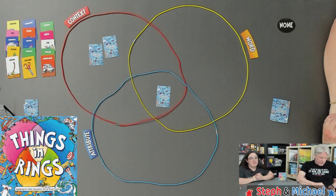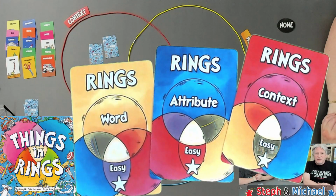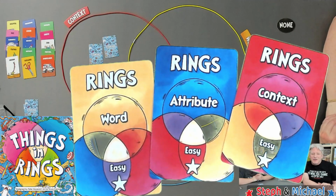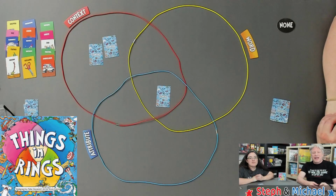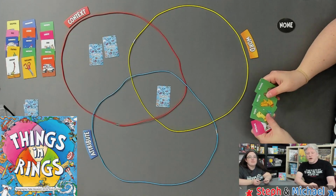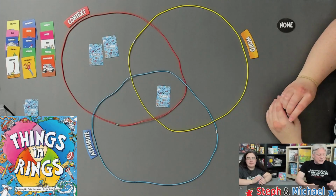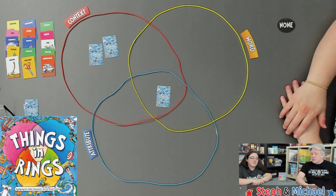So I have the answers to each of these rings, the word ring, attribute ring, and context ring, and we are going to be using a 1-star easy word for each of these. Now, what is the object of the game? The object of the game is to get rid of all of your word cards, like the ones I showed you at the start of the game. The gameplay is super easy.